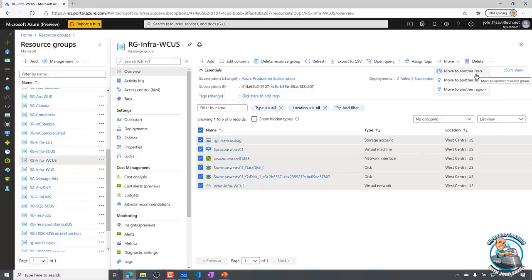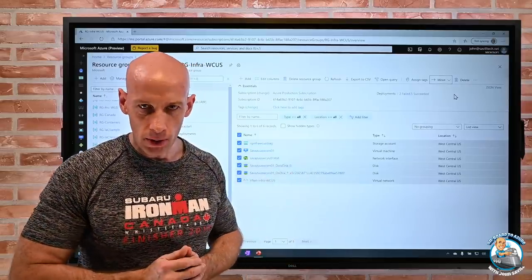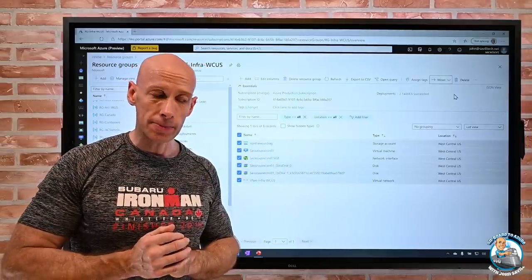So what it will do is lock the resources and then move them to another resource group or another subscription. I also have the option to move to another region. So that's actually going to take the resources and completely move them to a different Azure region. Now, while it's doing the move to another resource group or subscription, it's locked but not frozen. So what that means is I could actually still read and write to a SQL database, for example. But I can't change things about the actual Azure object.